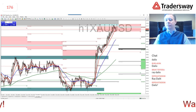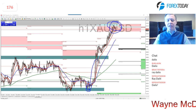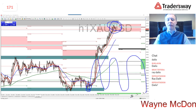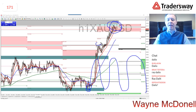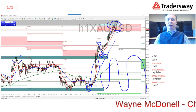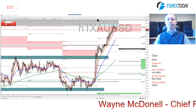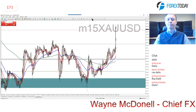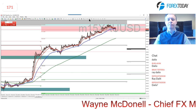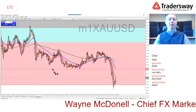Check this out. Microphone check. There's our target we talked about yesterday and the day before and the day before that. And when we were down here, we said stay in the range forever until it breaks. Then if it does break, buy the pullback, which it did, and the target is here, which it now has hit. And look at the accuracy of the target, guys. Look at the accuracy.